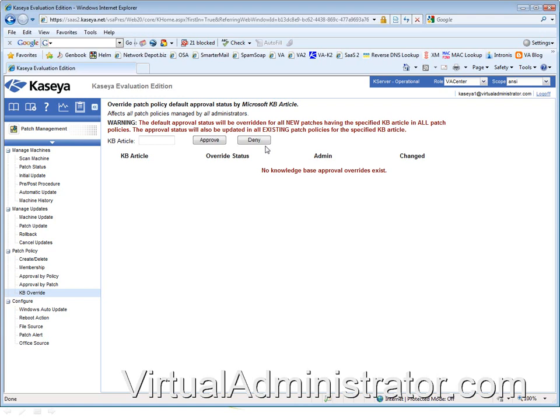I was going to say, how do we approve, let's say, service packs, for example? Typically you don't want to approve a service pack, like a Windows service pack, across the board, because all of a sudden your hundreds of machines would be applying the service pack all at once, and if something's going to go wrong, that's probably where it's going to happen. So you want to control that a little bit.